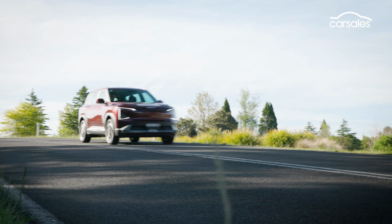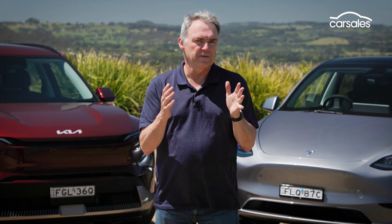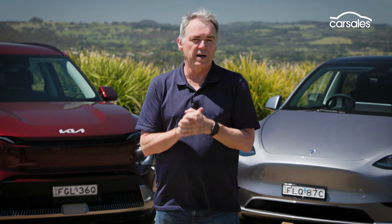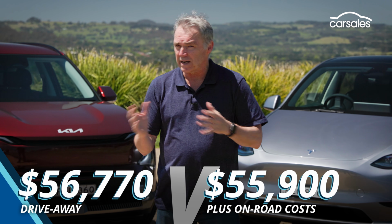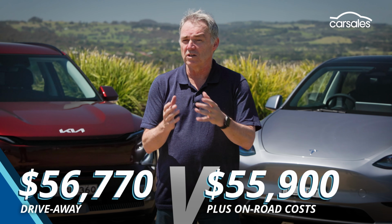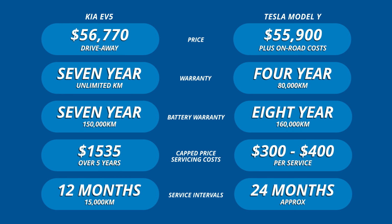vehicle during this comparison. Kia's really signalled its intent with the EV5 by pricing the Air standard range under the Model Y rear-wheel drive. Your advantage will vary from state to state, but about $2,000 at least extra in your wallet. The Kia servicing equation is orthodox: 12 months and 15,000 kilometre service intervals and a cap price service program. The Tesla is serviced every 2 years approximately on a needs basis at a pretty low cost, around $300.